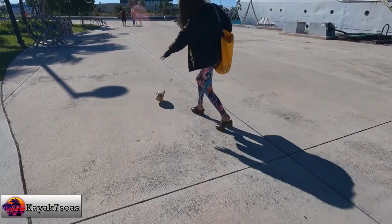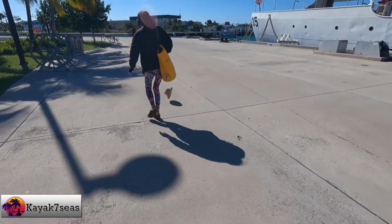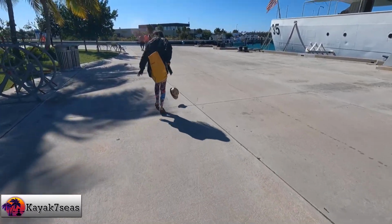Oh, my hat! Just step on it. Kick, get in front of it, kick it.